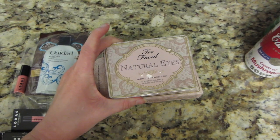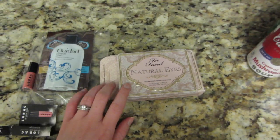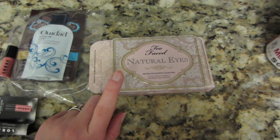I was kind of bummed that I got it after I finished putting on my makeup because I would have loved to use it today, but that's okay. It actually came in the P.O.